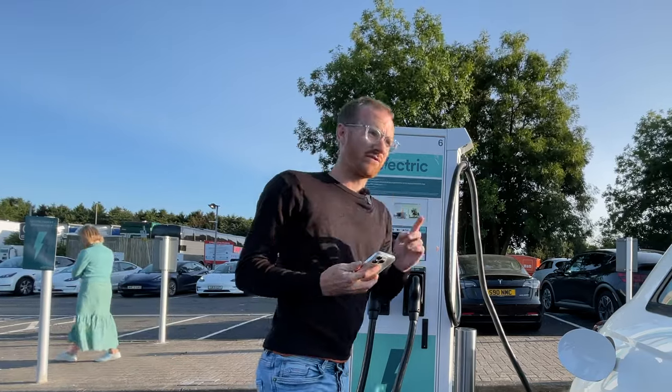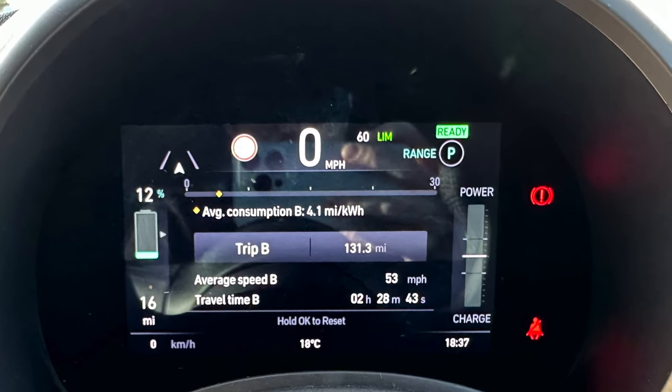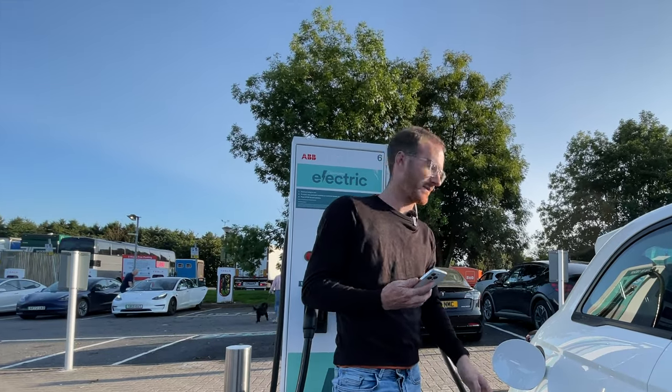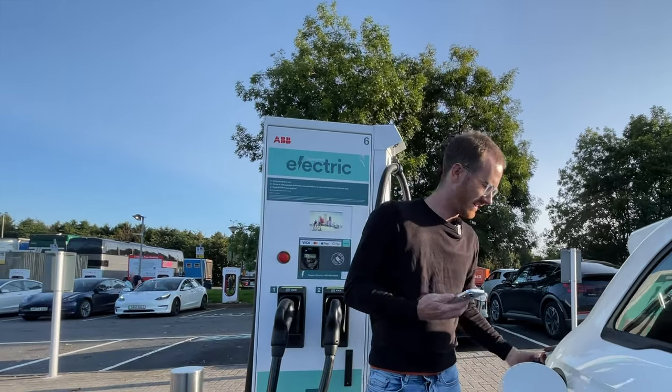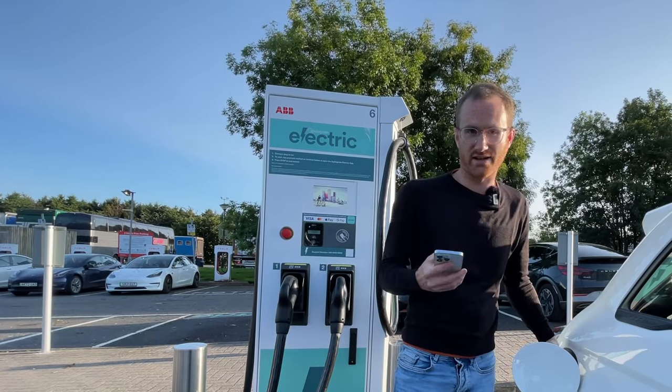Right, we're here at Gretna Green. We've got 12% charge, and A Better Route Planner said we should have 6%, so that's better than expected. Ionity is all full, but they've got lots of these Apple Green chargers.